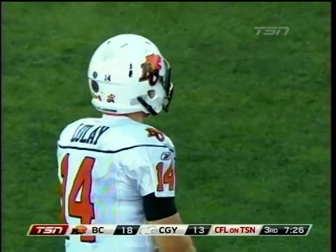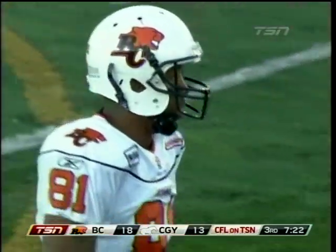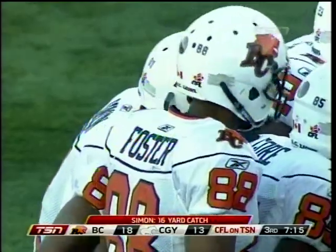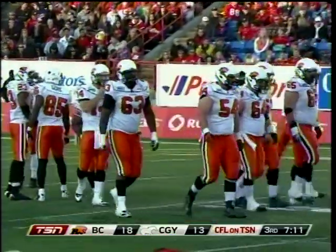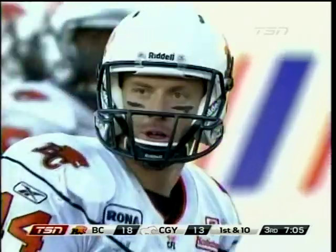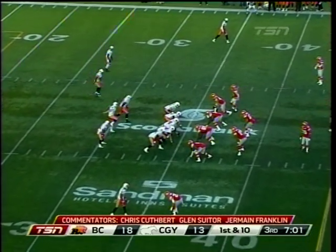You can see what Travis Lulay's game plan has become with this pressure from the Calgary Stampeders, is trying to move around in the pocket, buy himself some time to allow his receivers to get open. He hit Akeem Foster on the deep route to try and beat the man-to-man, and then he used his legs to extend the play a little bit to find G-Roy Simon. 3rd catch, 34 yards for Simon on the day. That was a 16-yarder and a first down.